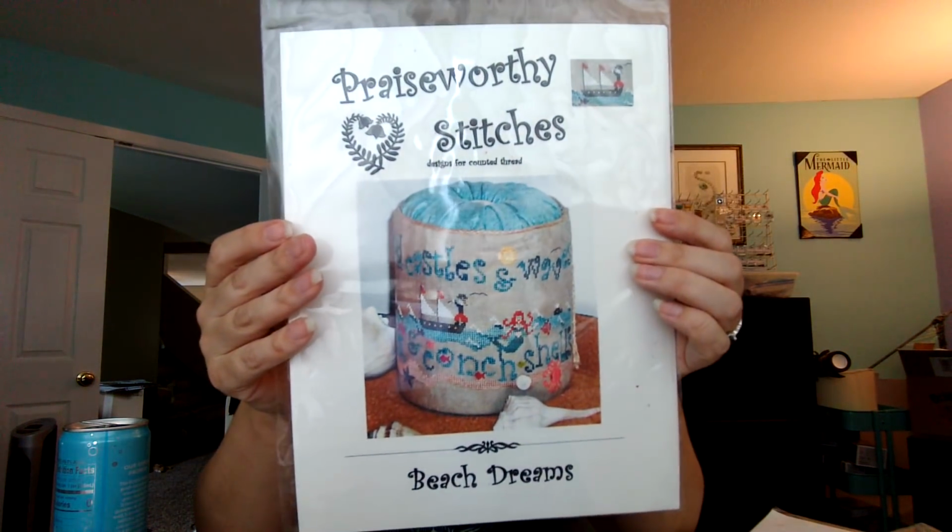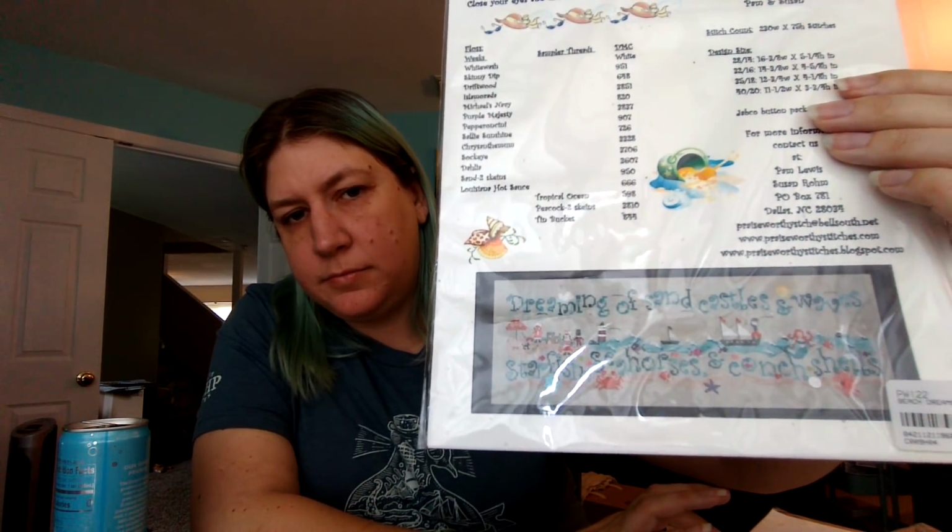I also got Praiseworthy Stitches Beach Dreams. Part of the reason I like this is because it can be finished into a drum. Here's what it looks like if you do the whole thing. So I really like that. It's stitched with sampler threads. It looks like Weeks sampler threads.